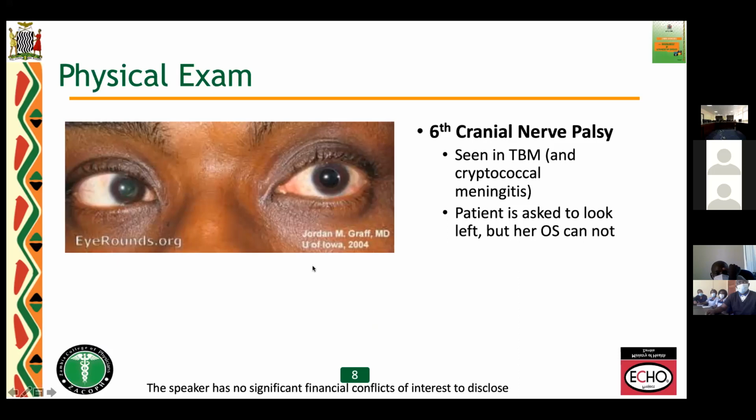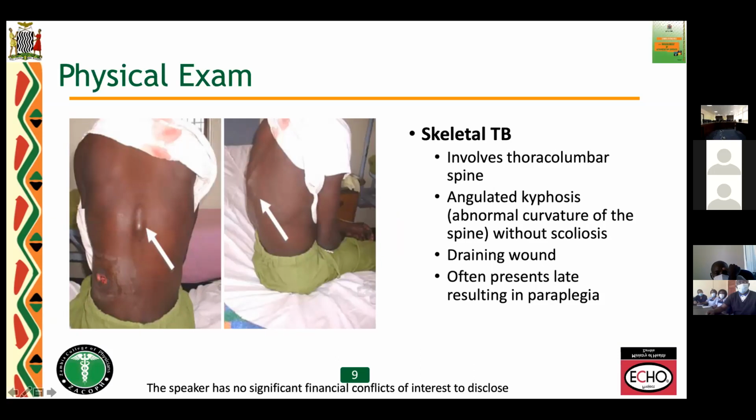For skeletal TB, often, frankly, the most common presentation that we see on the wards is lower extremity weakness or impairment of reflexes that comes from Pott's disease. But early on, you can see a sort of angulated kyphosis, this abnormal curvature of the spine, which you're seeing in this right picture with the arrow.